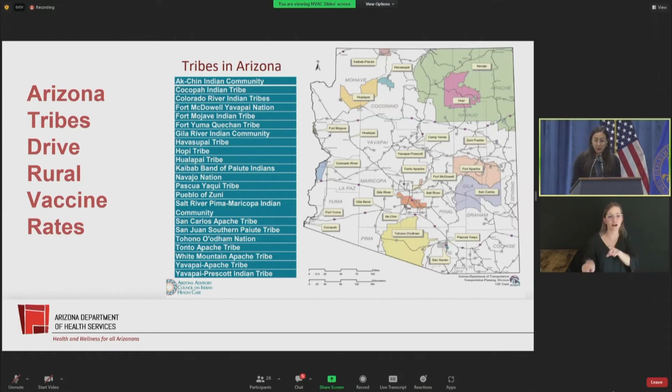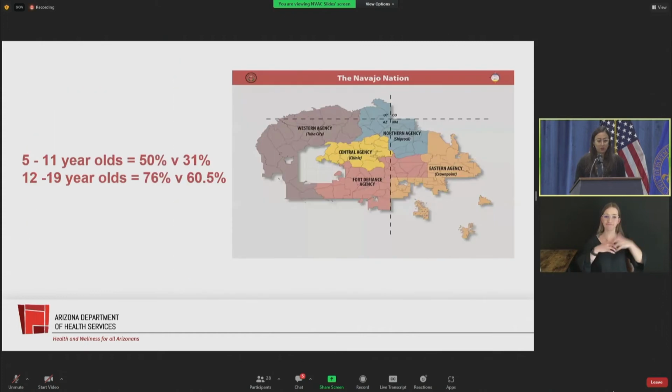So Arizona has 22 tribes. We have the third highest American Indian, Native American population in the country, as well as 28% of our lands are tribal. And even though the MMR came out in March of this year, it's the latest data. I just want to highlight Navajo County, which is one of the largest tribes in the nation and actually spans across more than just Arizona into our neighboring states. The rate out of Navajo County for the 5 to 11 vaccine is 50% versus 31% nationally, as well as the 12 to 19-year-olds, 76% versus 60% nationally. So tribes continue to have a strong success.